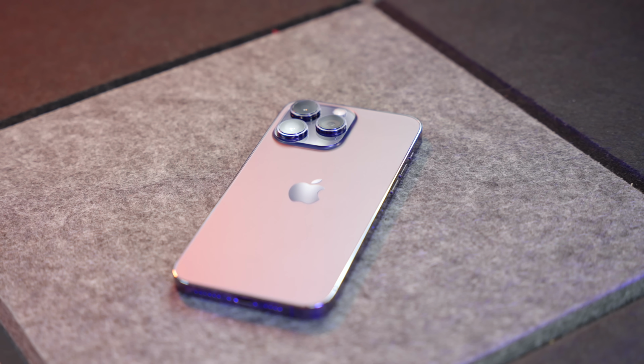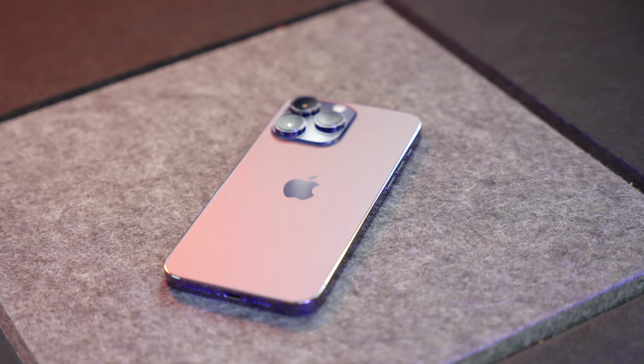But that isn't the fault of the big reviewers. They get what they're given by Apple come the embargo time, and they have to work with it. The problem is that when it's the iPhone they're dealing with, it's a bit dull. Now, this does leave me with a bit of a problem when it comes to reviewing this phone.